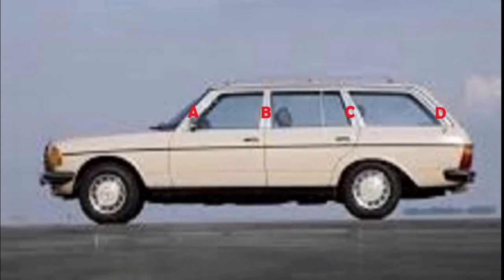The D pillar. The back roof pillar, it forms the uprights that support the rear window. It's located after the A, B, and C pillars. The rearmost roof support structure on an SUV, minivan, or wagon is the D pillar. It corresponds with the C pillar behind the rear doors, the B pillar between the front and the rear doors, and the A pillar on either side of the windshield.